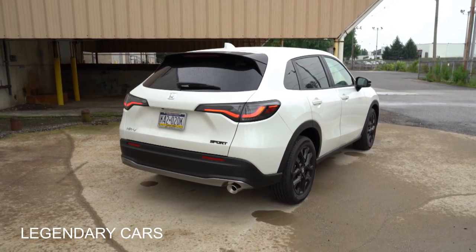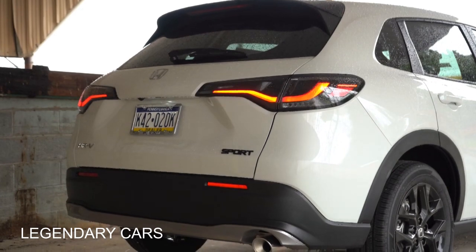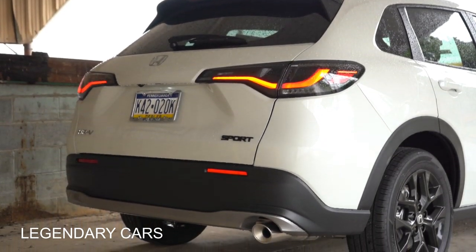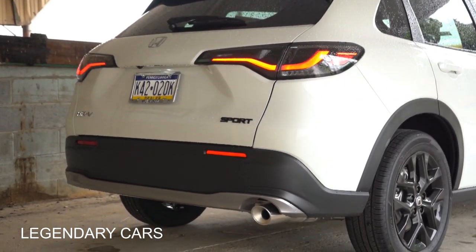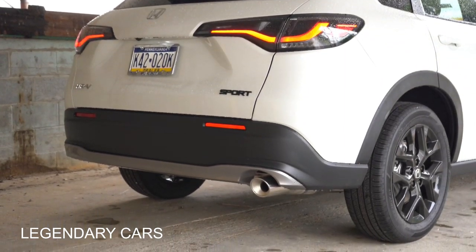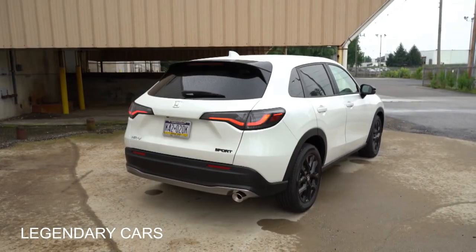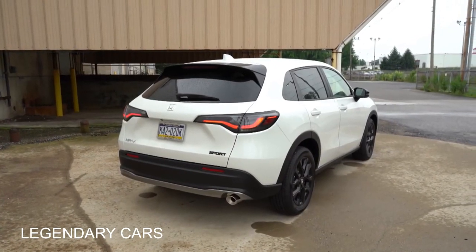But anyways, let's now go ahead and make our way to the best part about the back. LED taillights coming standard for all trim levels across the board. Look absolutely amazing. I love the design specifically of those taillights. The whole design for this HR-V looks so much better than the previous generation. Not that that one was bad, but this is just so much better. That's all I'm saying. But sport badging found on that rear tailgate as well.